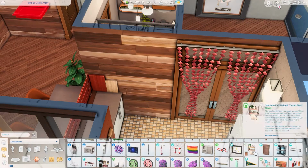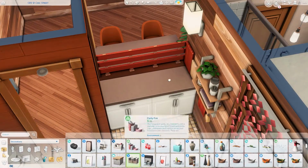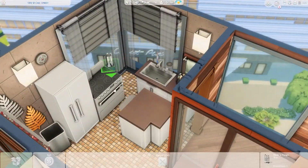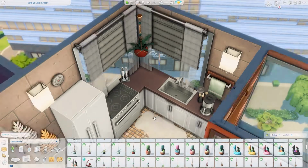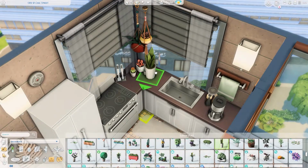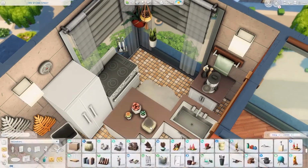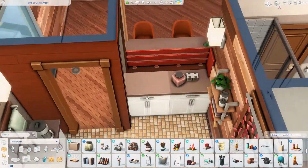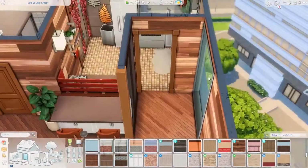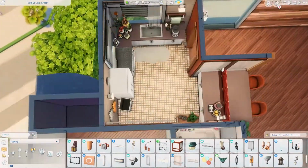I actually really love decorating this apartment because you can play around with the floor plan quite nicely, and it's a really good apartment space for one sim. I've never tried to make it an apartment for 2 sims. Like I said, I think that would be quite difficult. Maybe I could try in the future. It would be a very cramped apartment. But this kitchen is very decently spaced out. It's got a nice flow to it, I think.